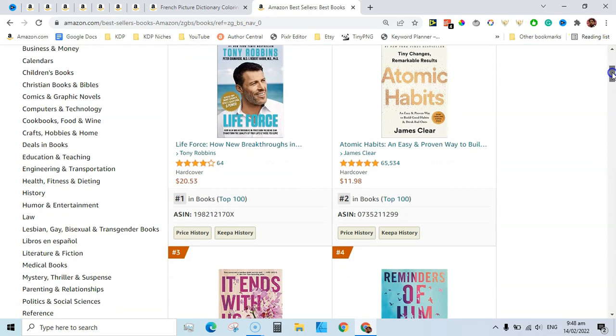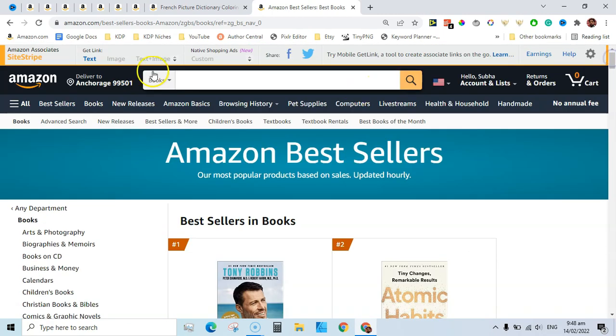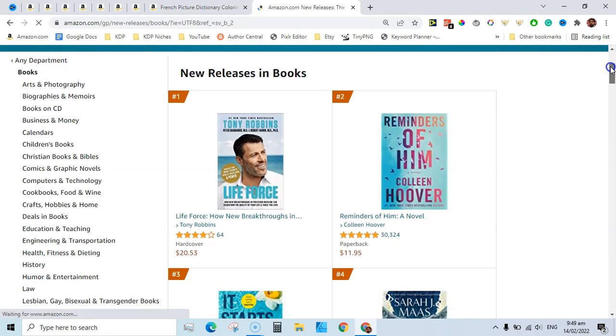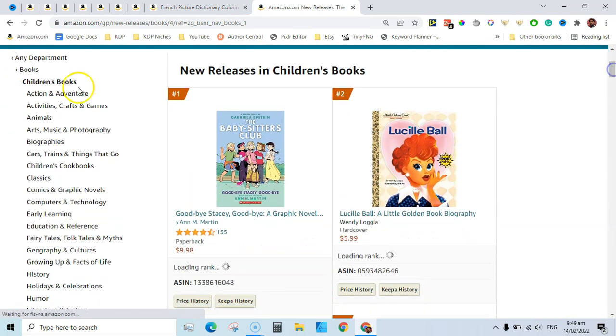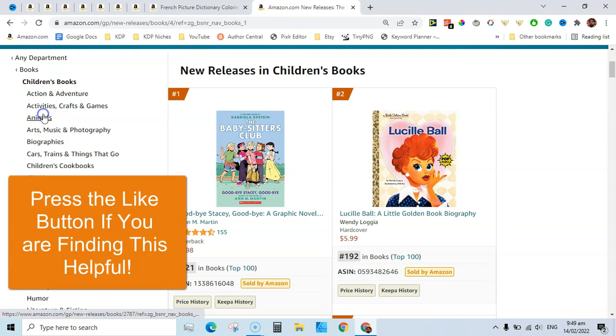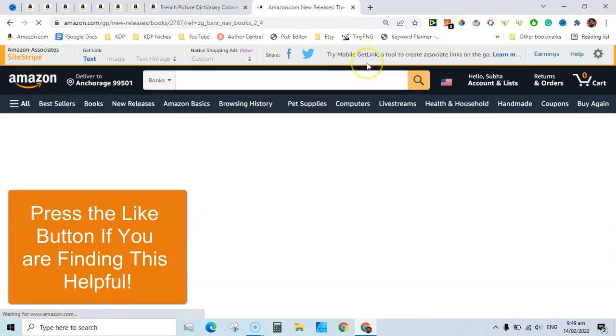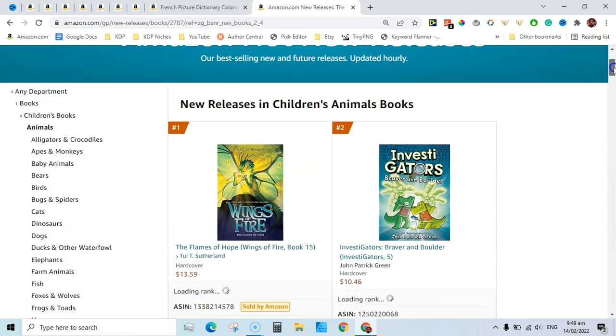Here we are not going to analyze these books, as we need to look for books that are newly released. To do that, you go to new releases here, and then you can go to a section like I went to children's books. Under this main category of children's books, you can click on any category and see what is now selling within the 30 day period. For example, if we go to animals, let's see if any book is listed that is of our interest, like a no content or low content book.